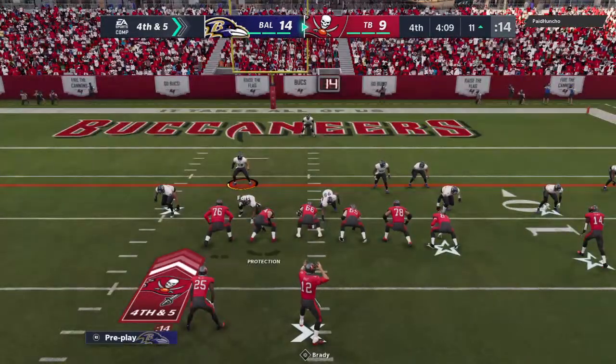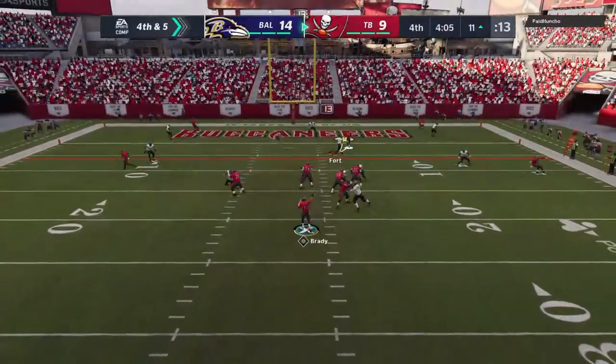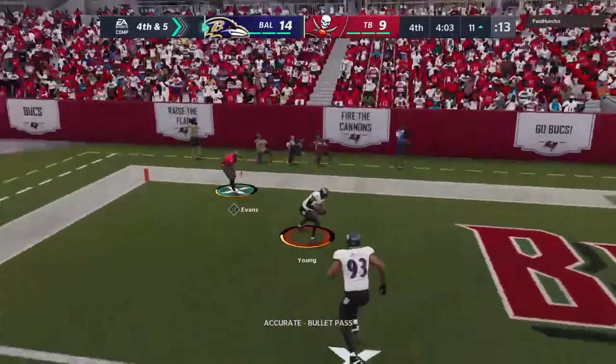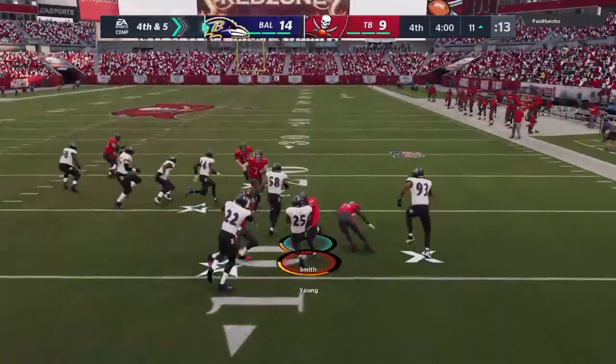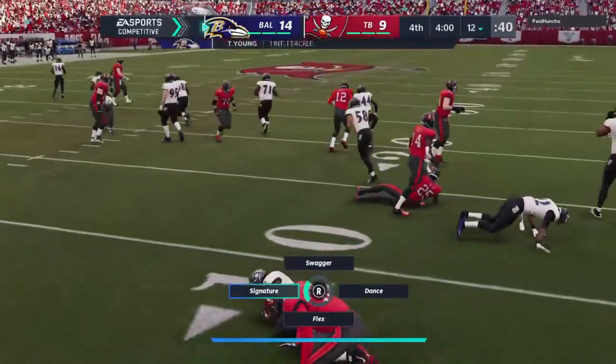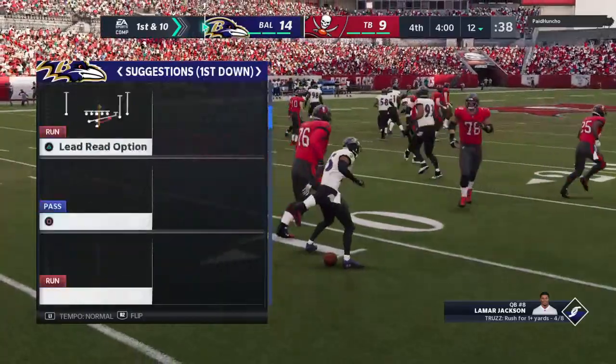Hey, check it. Brady to throw for it on 4th down. And oh, it'll be intercepted. Picked off by Tavon Young. And to the 12. That's where it stops. The return is halted at the 12-yard line.